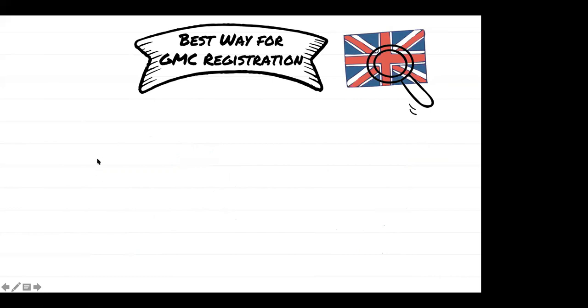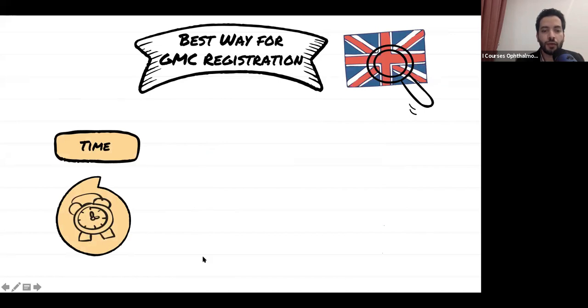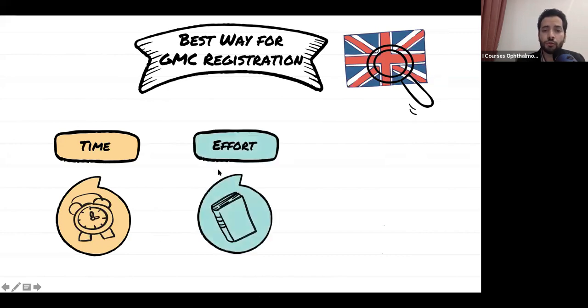Okay. Now let's start with the best way for GMC registration. Now you got confused about all these pathways and what is the best suitable option for me? How can I choose my best pathway to get GMC registration? This pathway should be time saving. You shouldn't stay all your life studying for postgraduate qualifications, but this is just only a step in your life. It should also save your effort.